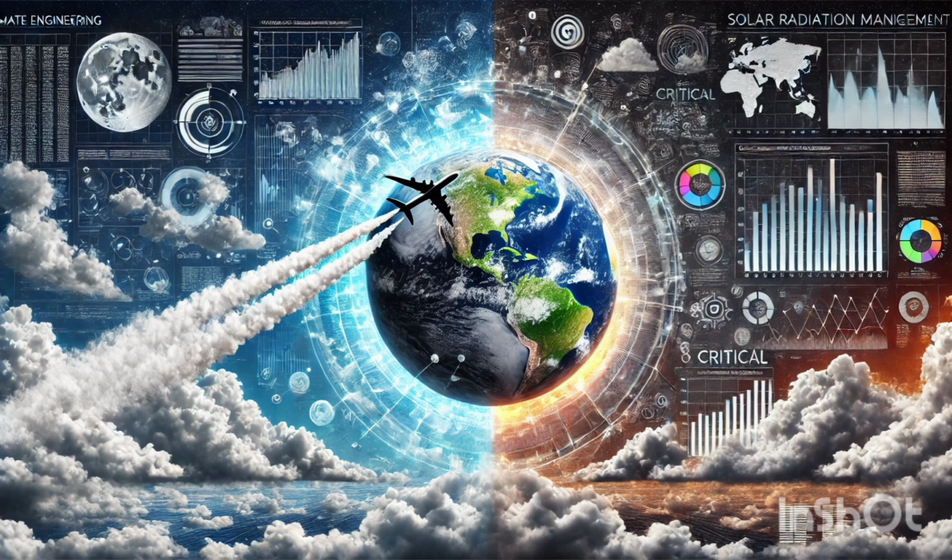Exactly. And it's actually modeled after a natural phenomenon. Remember when Mount Pinatubo erupted back in 1991? Vaguely, yeah. Well, that eruption released massive amounts of sulfur dioxide into the stratosphere. And those particles actually had a measurable cooling effect on the planet for a couple of years.